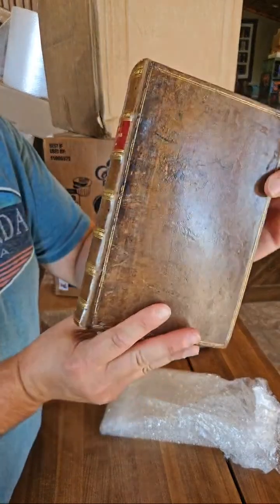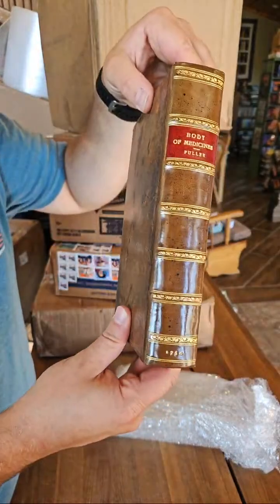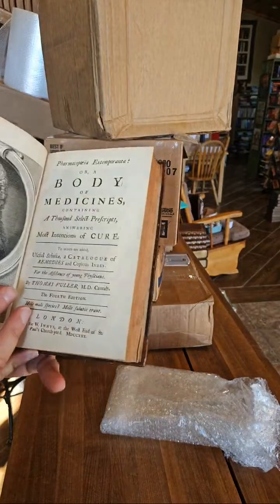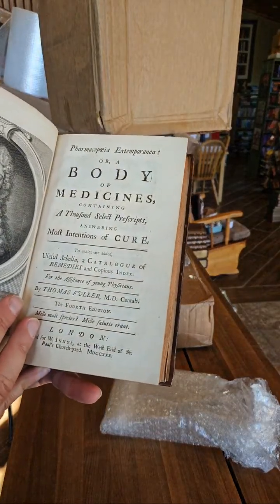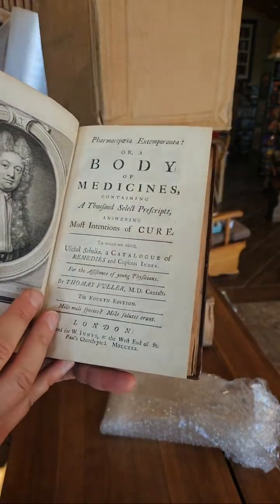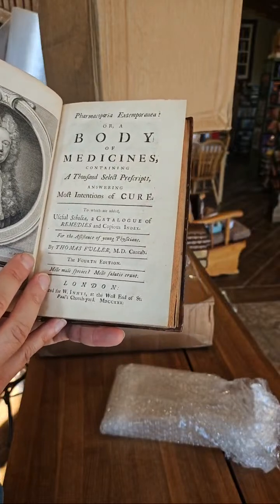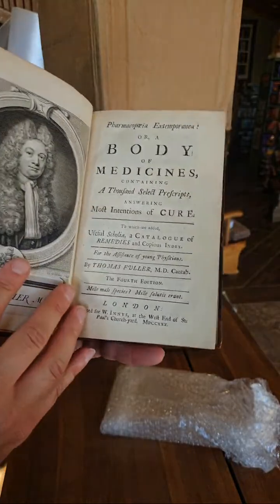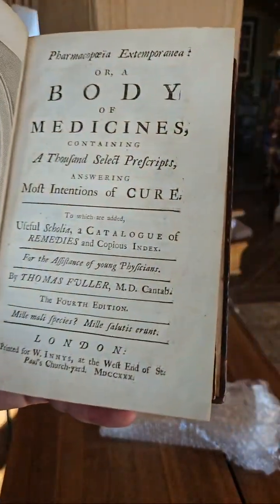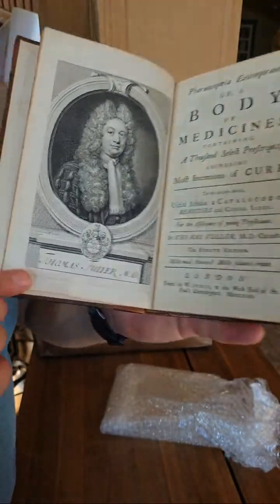This is an old medical book, really cool old leather book. Looks like it has modern spine repairs, but really nice repairs on the spine of this one. Pharmacopoeia Extemporanea, or a body of medicine containing 1,000 select prescriptions, answering most intentions of cures, to which are added useful scholia, a catalog of remedies, and a copious index, by Thomas Fuller. This is a 4th edition, published in 1730. Really cool 1730s medical book.